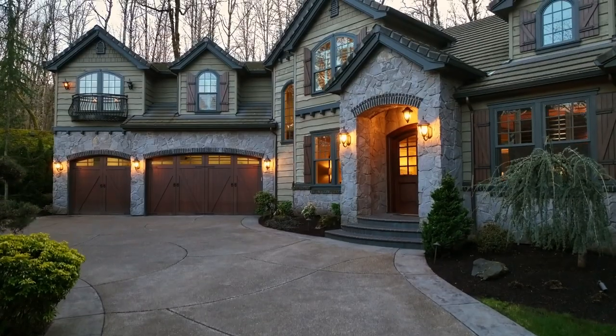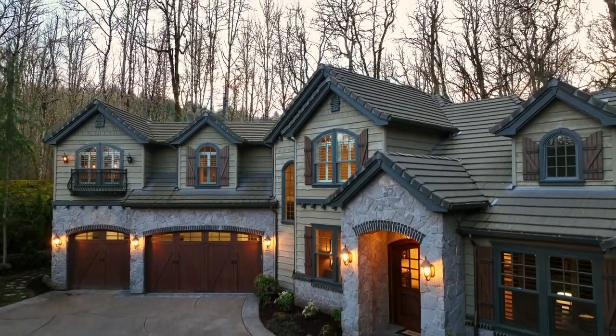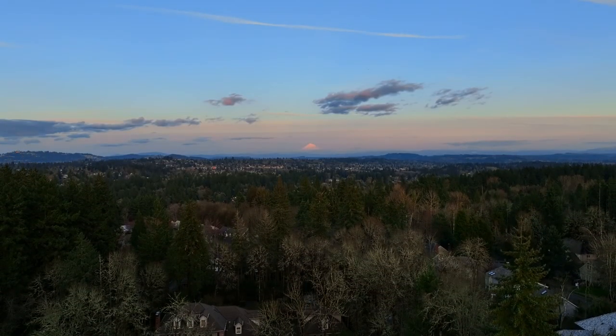Timeless style and unparalleled comfort in a premier location. You'll find it all here, ready for you to call home.